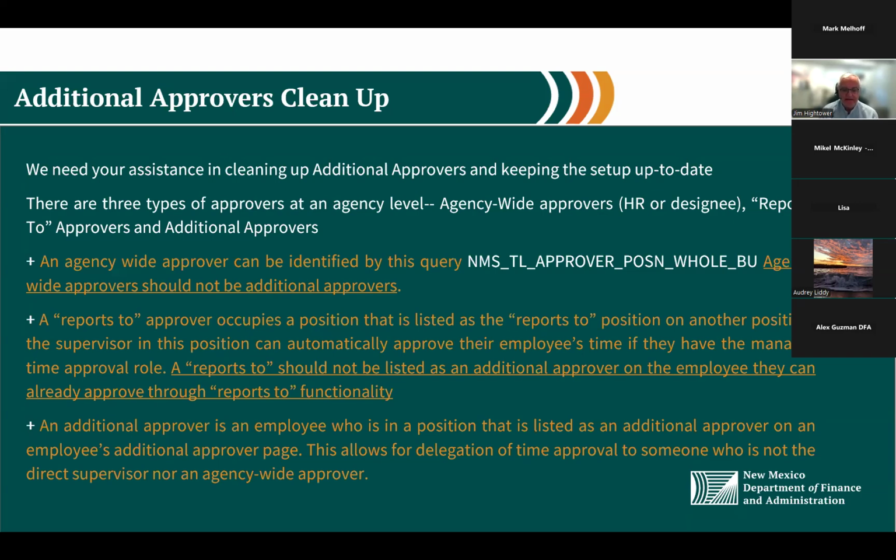Then the last thing is the additional approver setup, and that's where you set up by employee a position or a manager who has access to approve that employee. So those are the three levels of approval.